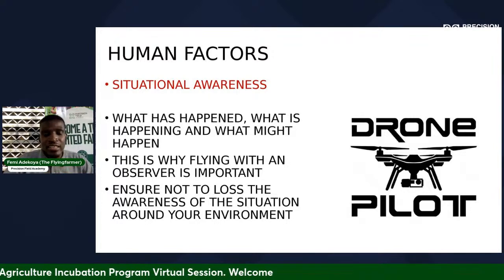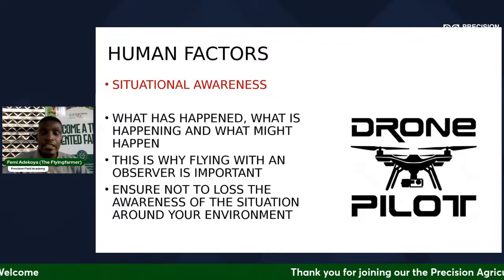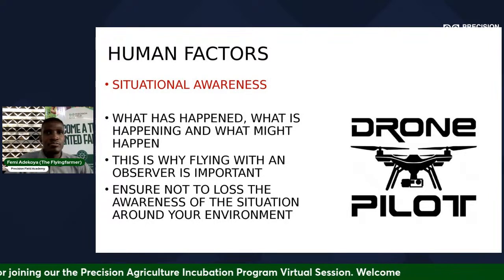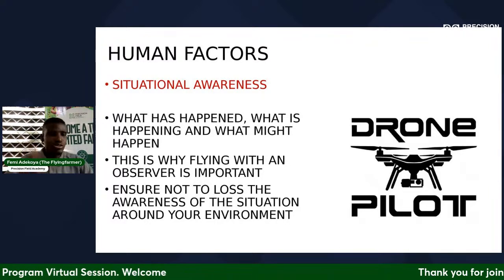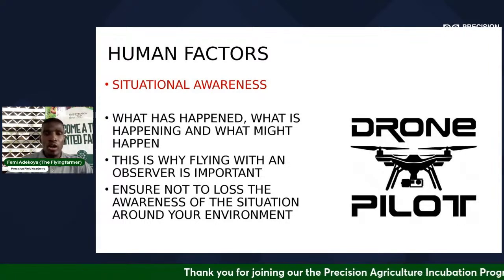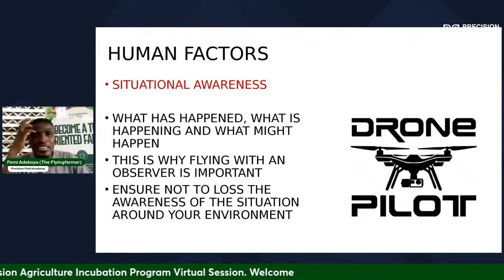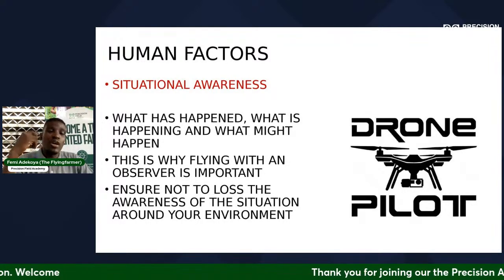This is why it is important to fly with an observer. We're going to be talking about the role of an observer later. An observer observes for you, to give you that third or fourth eye. You don't have an eye at the back, so you need somebody to look at your back for you. That's why you need an observer on the field to help you. You do not see that tree. Oh, there's a little branch there. Oh, there's a high tension wire there, or a tiny wire there. Whatever things happen on the field that you do not expect.